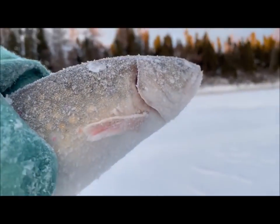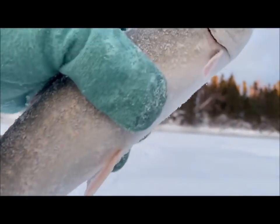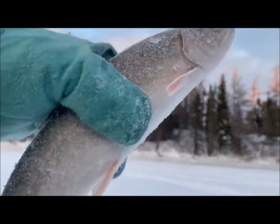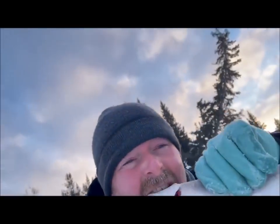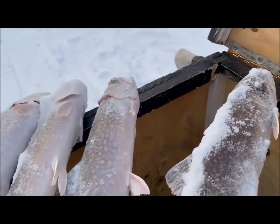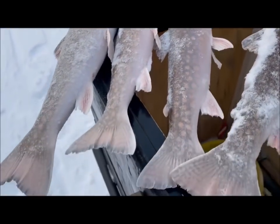Just look at that. Oh, what a beautiful, beautiful trout. Look at that. I was just getting ready to go. I might stay a little while longer now. It don't take long for him to freeze.